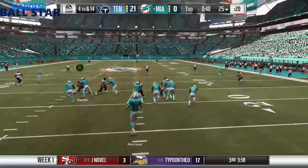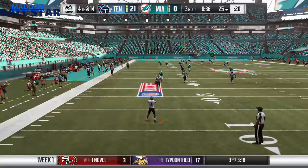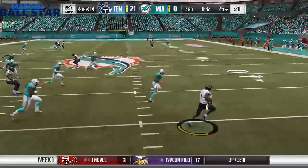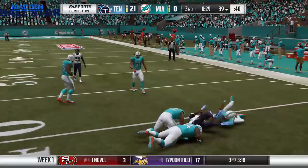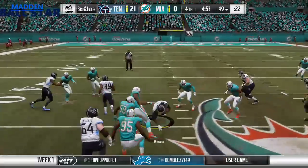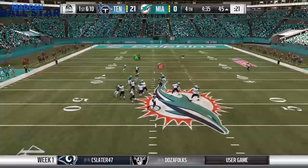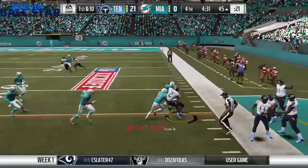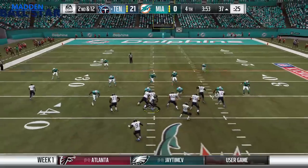And punting it right now to DeAnthony Thomas. He's getting a lot of touches today, and he's going to take this thing down the sideline, getting it all the way to the 40-yard line. The nice return right there, setting it up for a nice drive. So LeGarrette Blount back in the game on our short yardage, and he's doing what he's supposed to do right there. Here we are. Terrelle Pryor again, 1st down. Hard to stop right there.